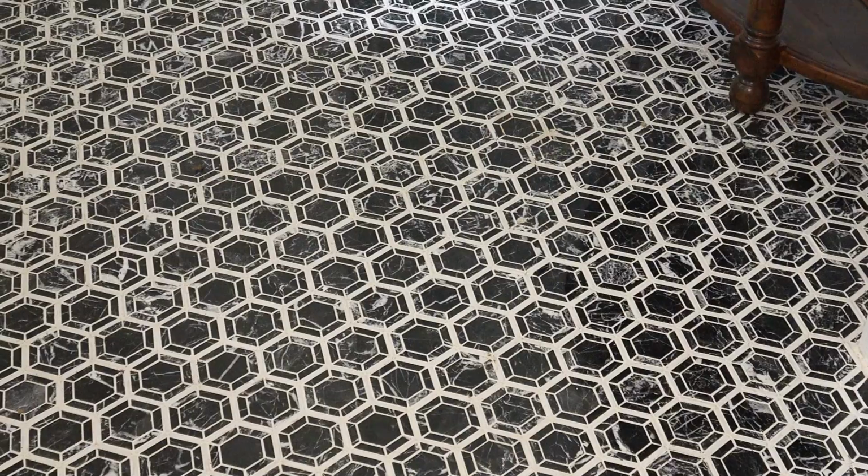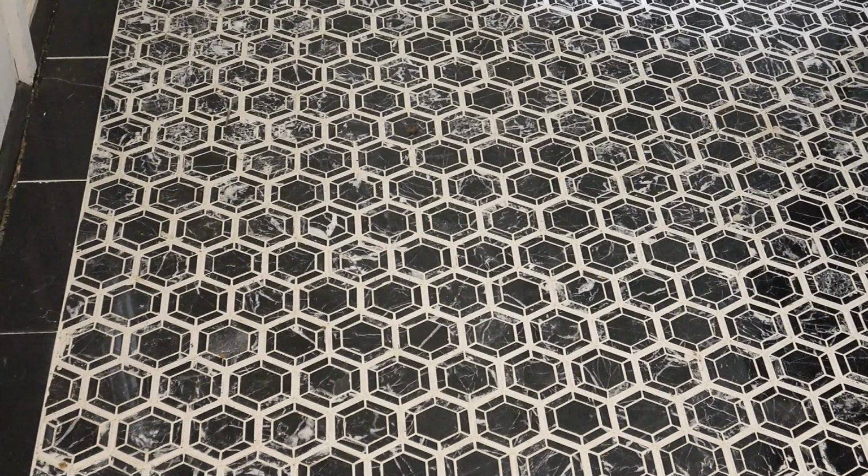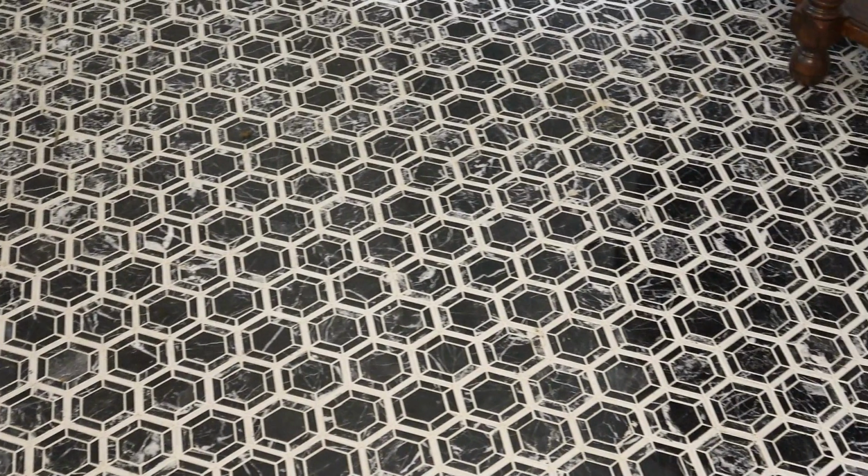And the beautiful tile I got from Classic Tile and Stone, and Cap installed this. And I wanted something black and white, reminds me of my grandmother's home. And it's classic, but it also has a little bit of a twist, kind of updated, not your typical black and white floor, but I love it. I think it's beautiful, and let's go upstairs.